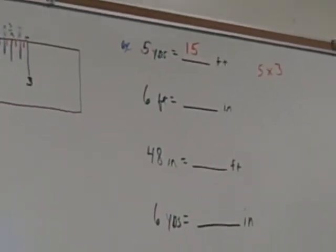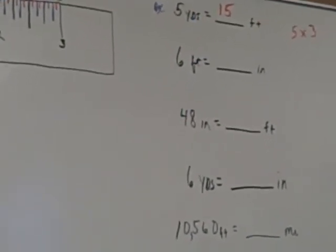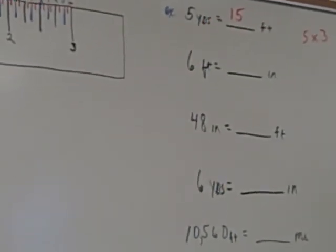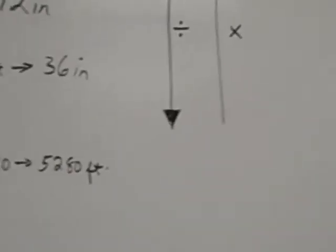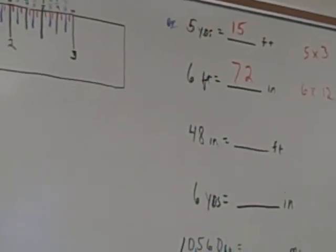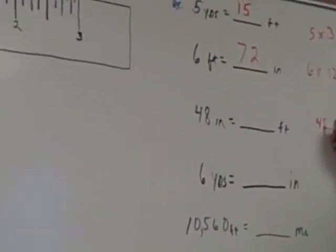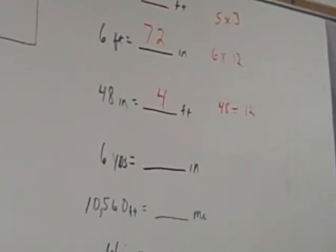6 feet is how many inches? Okay. First, tell me what we got. Big to small is multiplying. And what's our number? 6. Now find feet and inches. 12. What's that equal? 72. Now 48 inches is how many feet? Inches to feet. Good. 48 divided by, now what's inches and feet? 12? 4. This is hard stuff, isn't it?